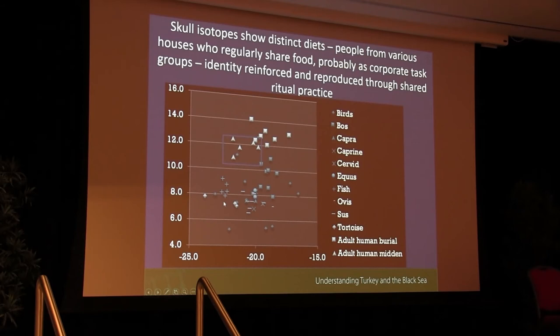So whilst these households might be symbolically important and have a strong identity, obviously we've seen, and also people who've got close genetic relationships are buried together, people do come and go, and there are other principles structuring social relationships at Boncuklu apart from simply households. And what people did in the landscape and where they went and who they went with, I think, are probably as important as their membership of these small, tight-knit households in structuring social relationships at Boncuklu.